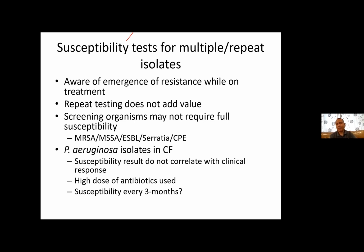susceptibility result, first of all, does not correlate with clinical outcome. However, you want to give antibiotics to which the bug looks sensitive, but in cystic fibrosis, it may look resistant to, say, Tazocin, tobramycin, so aminoglycoside, etc. But high dose Tazocin, high dose tobramycin, that combination is commonly given, and the patient becomes well, in a relative term.